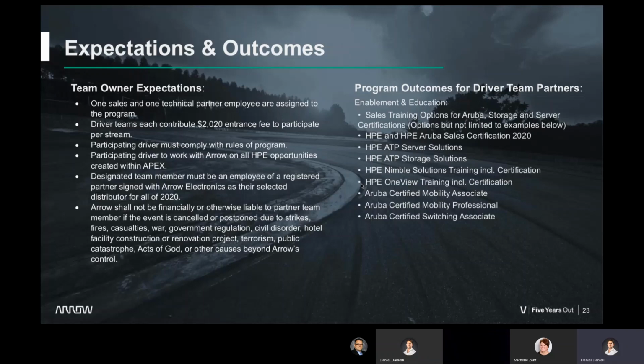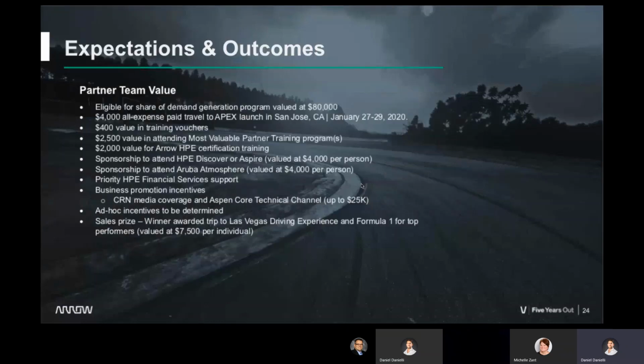The participating drivers must comply with the rules of the program and also work with Arrow on all HP opportunities created within Apex. And then designated team members must be an employee of a registered partner signed up to Arrow Electronics. There is a bunch of other terms and conditions which we will make sure are made available to you so that you can review at a time that suits.